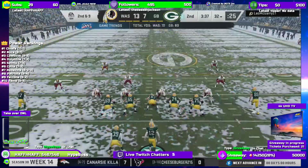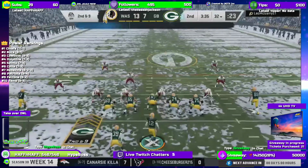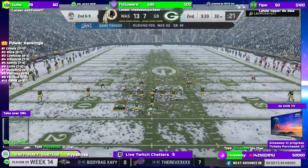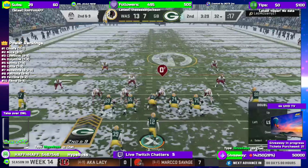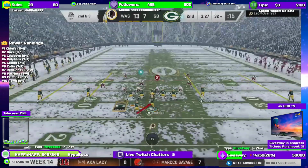Here's 2nd and 9, just a yard on that last run. Single receiver. Hey, you're on an island. Back more. Wide left. 17. Who got 17? Watch tight end. Tight right.